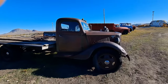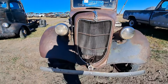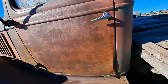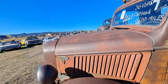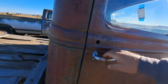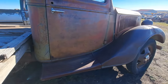Here's a Ford. This one is a 36 Ford farm truck here. Got a pretty good grill on it. Says it runs. According to what they have written on there, 11,000 miles. I don't know if I'd believe that or not, but a little pucker on the door there. That door is stuck. See what it looks like on the other side. See if this door is unlocked. Oh boy, those doors are tight. You could probably get them open, but I don't want to mess with it too hard unless I buy it. A little rust on the bottom of the cab. Pretty good though.